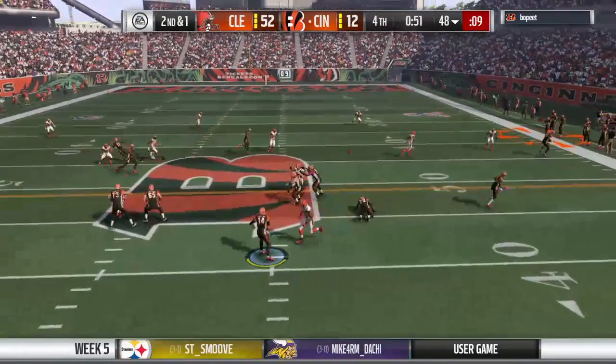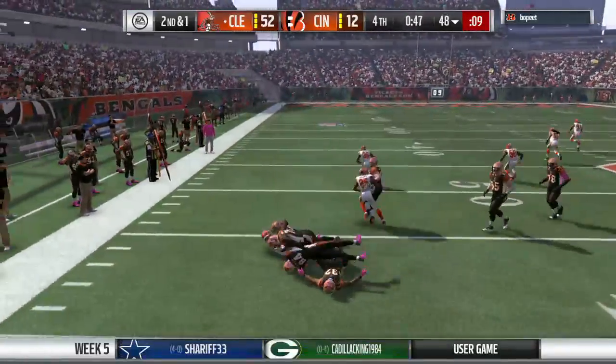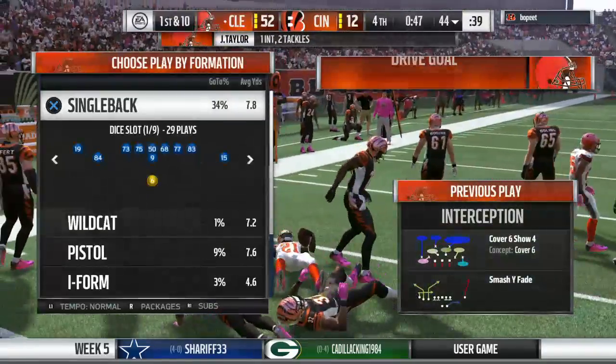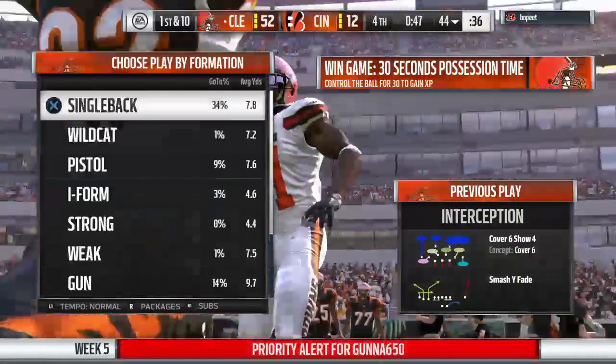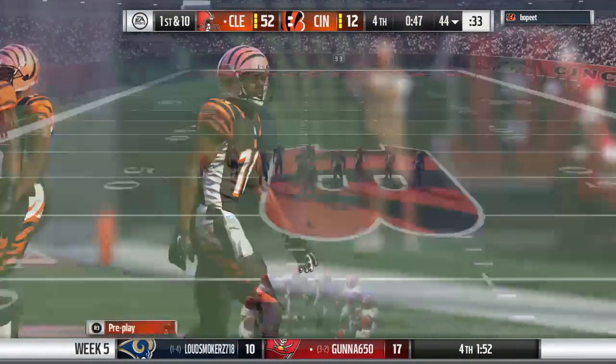Another chance for Dalton. And now here's another interception. Picked off by Jamar Taylor. And his guys will take over at their own 44-yard line. And the Browns offense back out there ready to take over. They have the big cushion.